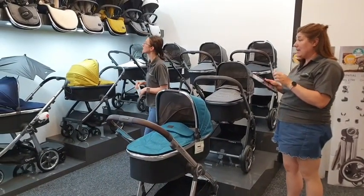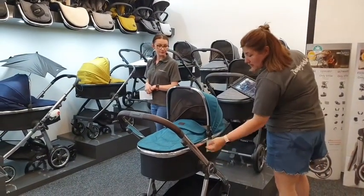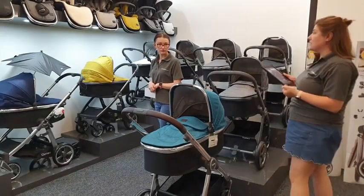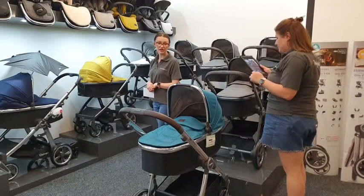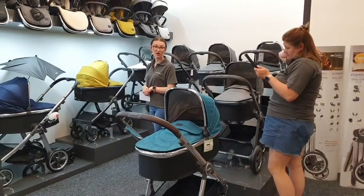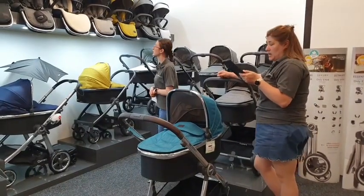Lovely high seat. It does sit higher, and your Carrycot does as well, because rather than your attachment being here, which a lot of Carrycots are, it's actually the bottom, so it sits nice and high. You can see into baby, which I think is quite nice for Carrycots. Some Carrycots can be quite low, and that's probably when you need them the highest, when they're tiny. You want them to be close to you.